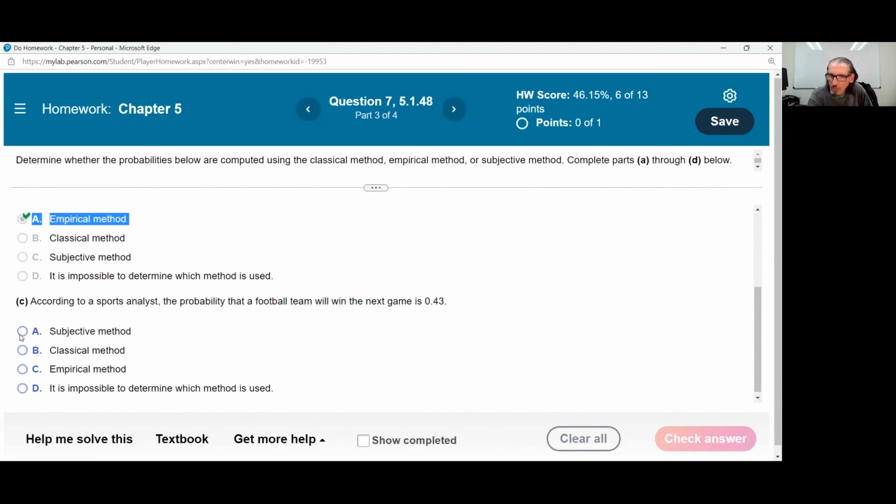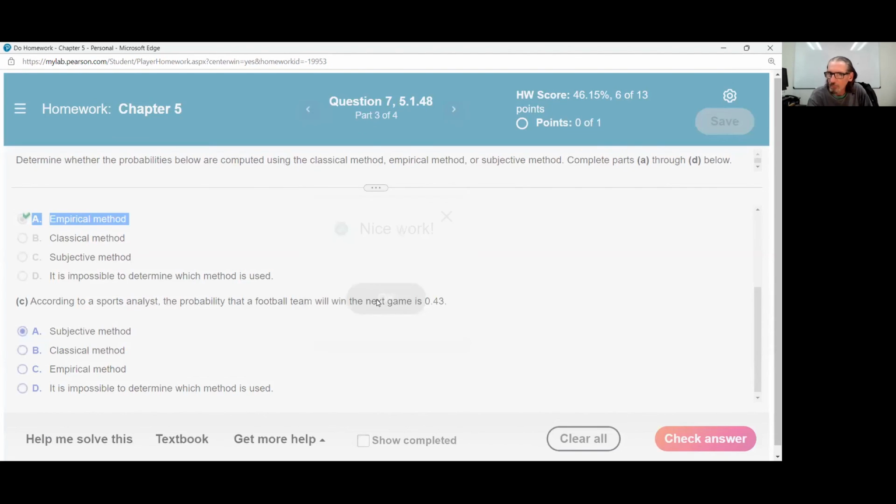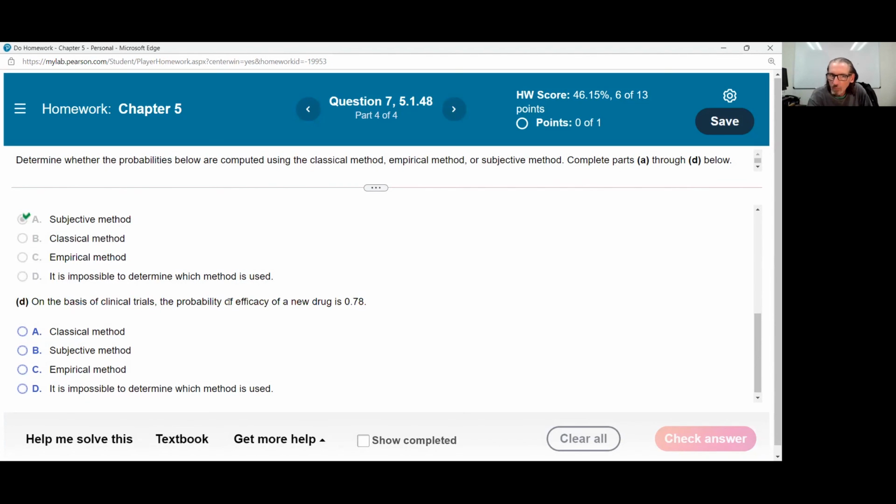Not sure on this one. Could be either subjective method, i.e. just going on gut feelings, or it could be empirical, whatever their track record is. Let's see about that. Subjective though. Okay. Clinical trials. Probably talking about empirical.